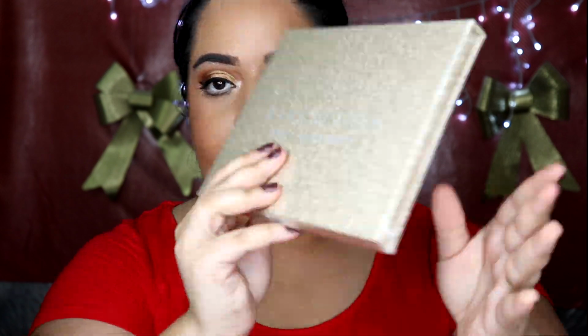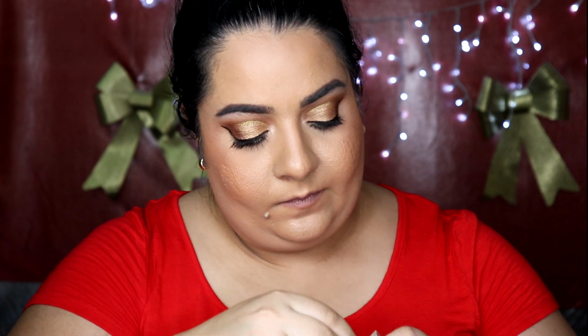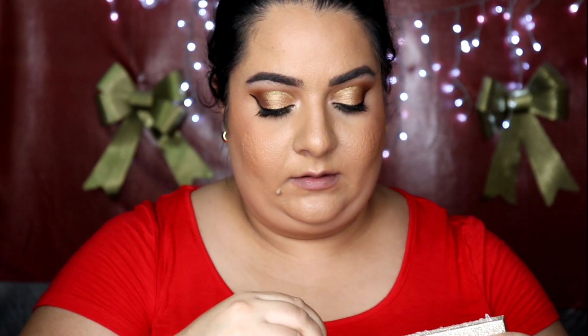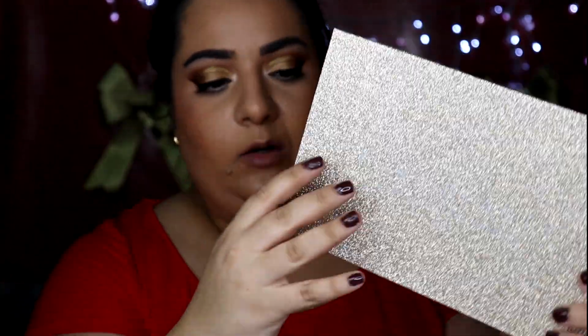So I got a palette, which is the Cara Beauty Galaxy palette. It looks like this. It's like a glittery palette, and it has pressed glitters in it. It is so beautiful packaging, so pretty. It's a gold glittery packaging. It comes off on your hand a little bit, but that's fine.